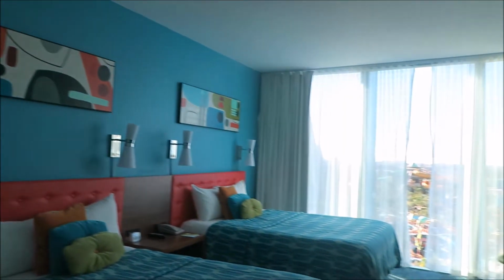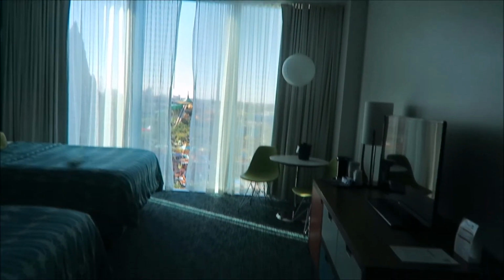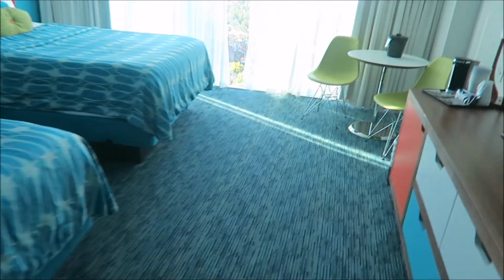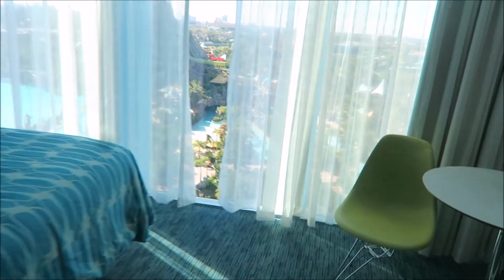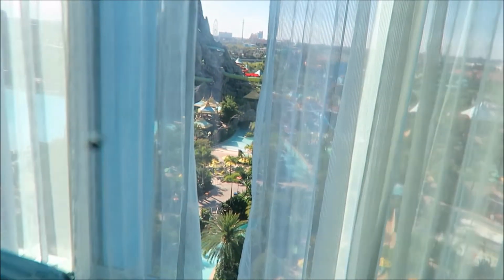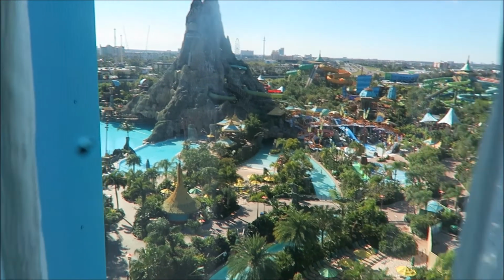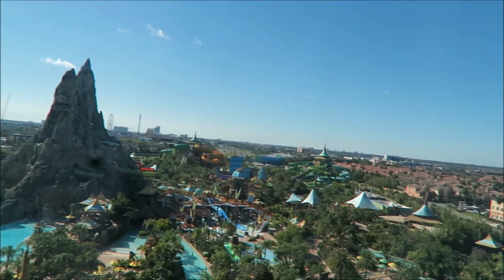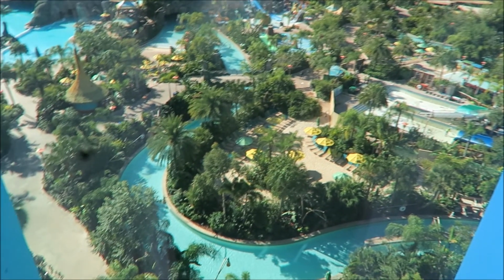This was just another standard room. We weren't in a suite yet. This one did have a Volcano Bay room view. As you can tell, it's just super cool. We actually stayed in a volcano view room and ours had a totally different view. So it's cool that you can see all different types of the park. My husband actually saw me in Volcano Bay from our room whenever we were touring, which is really cool. You can also see a lot of Orlando.